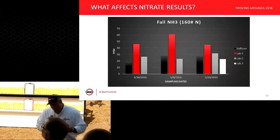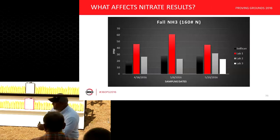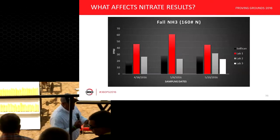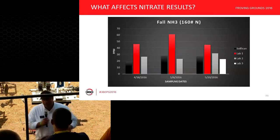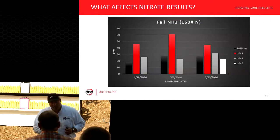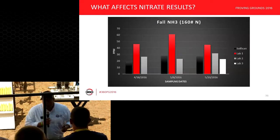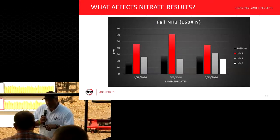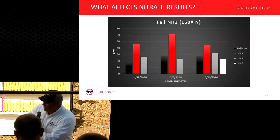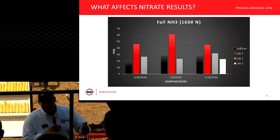So I thought, is SOILSCAN and Lab 2 correct, or is Lab 1 correct? So I brought in a 3rd sample. The 3rd time I ran this, SOILSCAN, Lab 2, and Lab 3 were very close. Does that mean Lab 1's wrong? Maybe, right? Let me explain the difference between Lab 1 and Lab 3. The only difference is the way I handled it. They're both going to the same lab. Lab 3, instead of being put in a cardboard box frozen, I put in a styrofoam cooler and shipped off in a cooler.